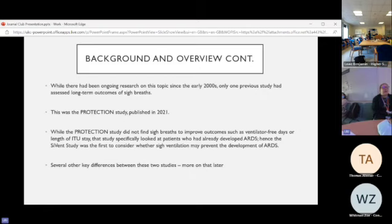The only bigger previous study was called the Protection Study, and that was published in 2021. And that actually didn't find that sigh breaths improved outcomes such as ventilator-free days or length of ITU stay. But, and I will talk about this more later, that study specifically looked at patients who already had ARDS. And therefore this study is a little bit different because it's looking at trauma patients who don't have ARDS at the outset.